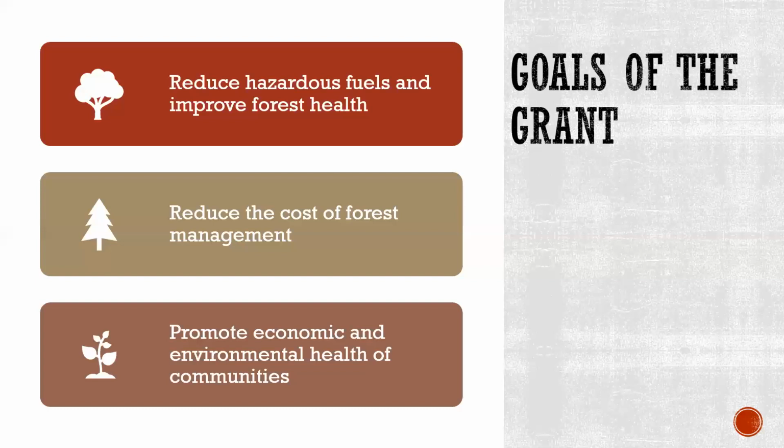And then it's to reduce the cost of forest management. So it might make you more efficient in how you're managing your different forests. And then promote economic and environmental health of communities. So those are the three fundamental goals of the grant.